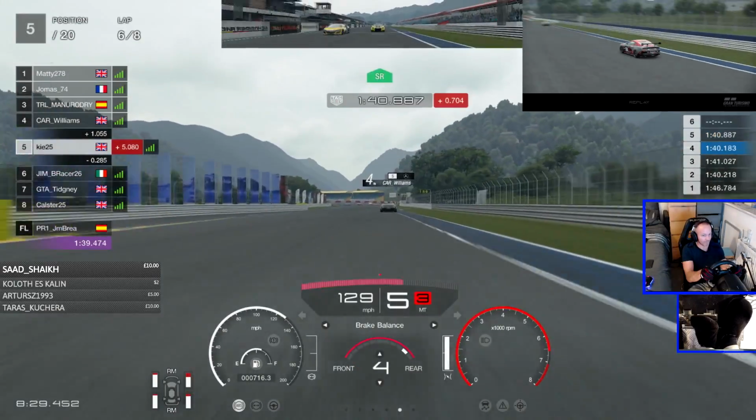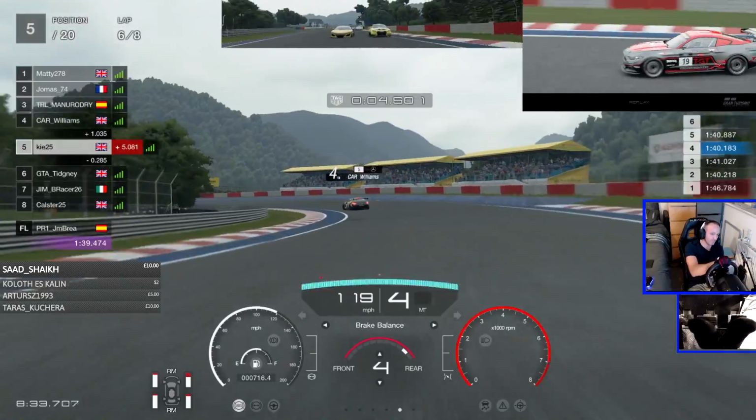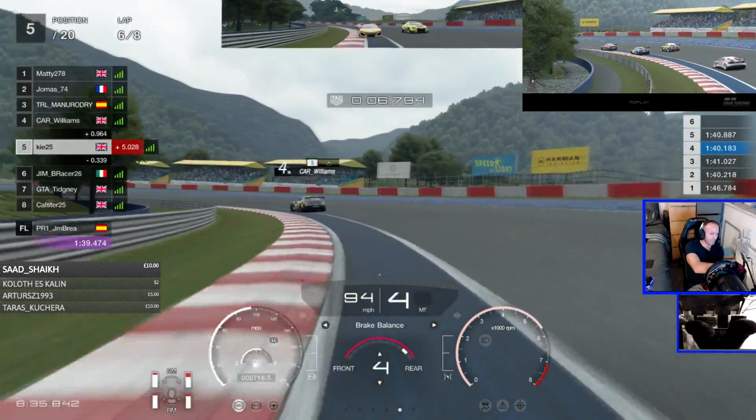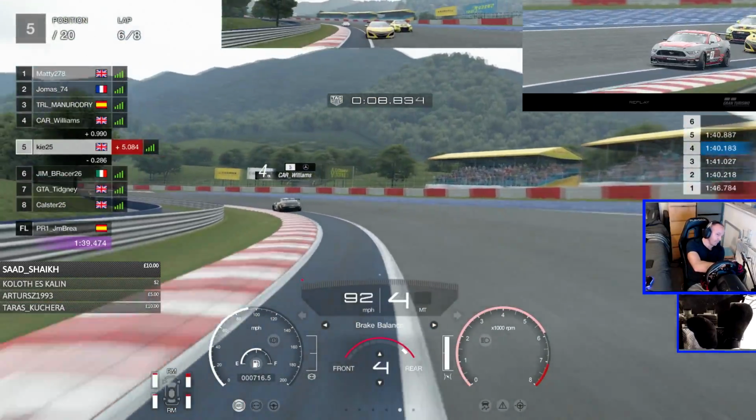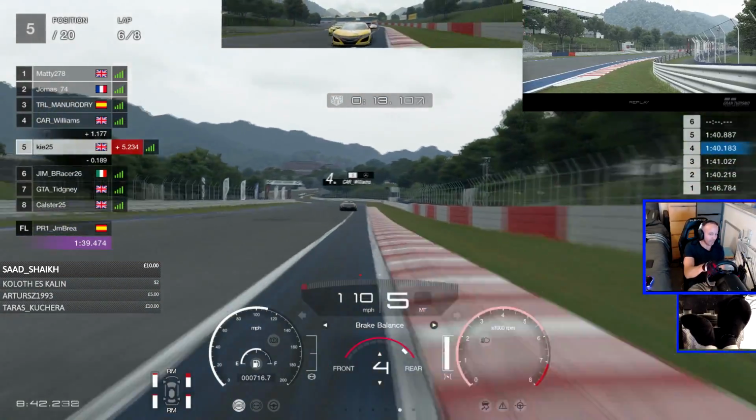So we cross the line at the end of lap 5. We've only got 3 more laps to go now, and we're still in P5 where we started, which is better than I expected, if I'm honest. And what's helping now is it looks like Tidgeney's coming through and putting B Racer under some pressure.